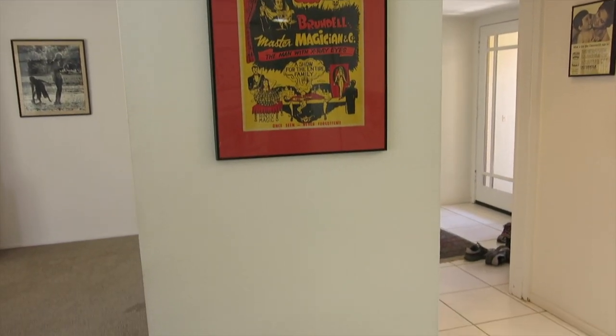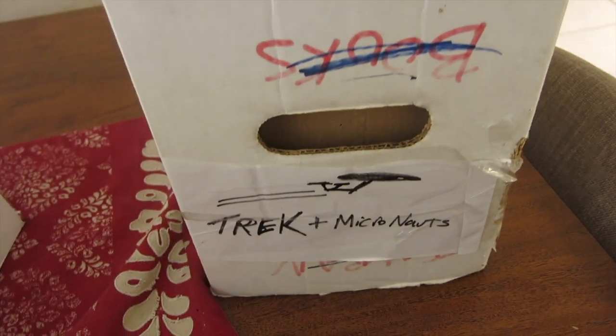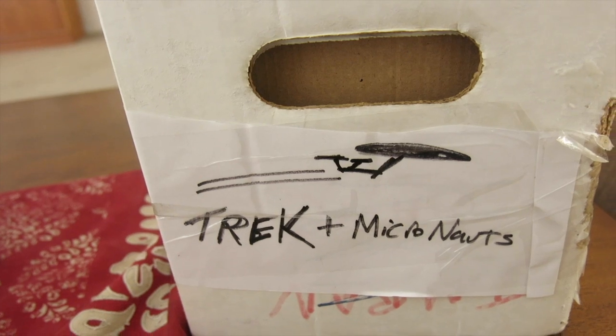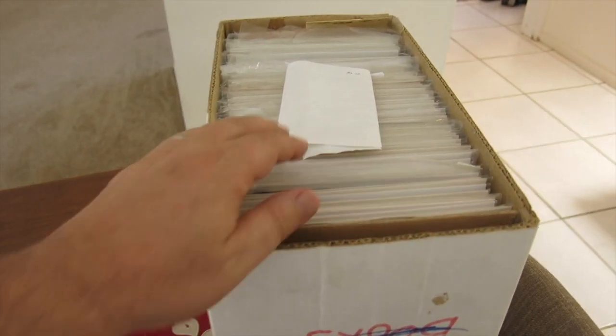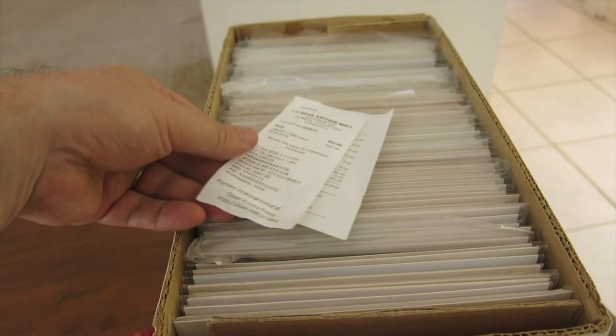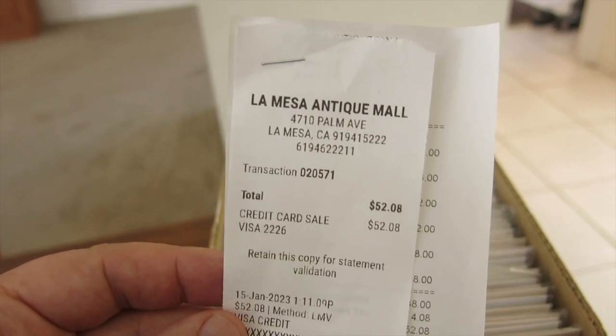And here is the box where I store my Star Trek comics. I probably could do a better job of preserving them, and maybe I'm not up to the archival gold standard, but this is what it is. Originally I did have Micronauts comics in the same box, and then the Star Trek comics were accumulating so fast I had to move the poor Micronauts to another box with other comics as well.